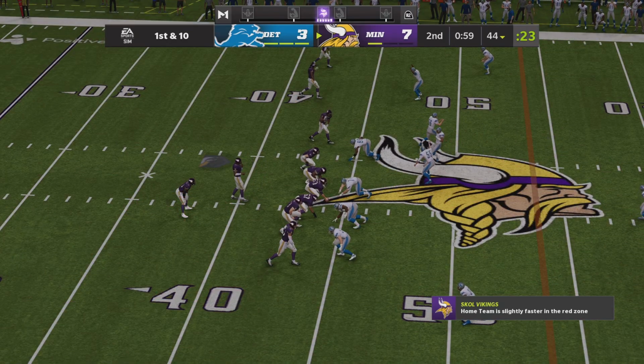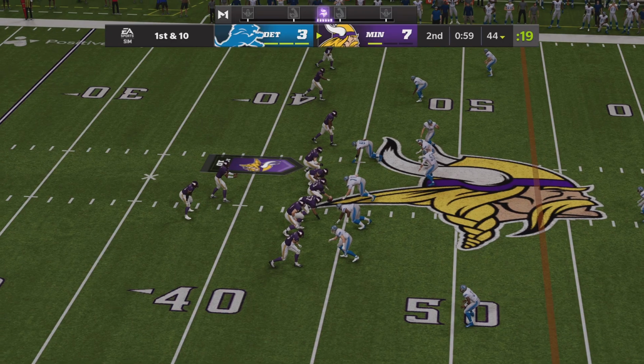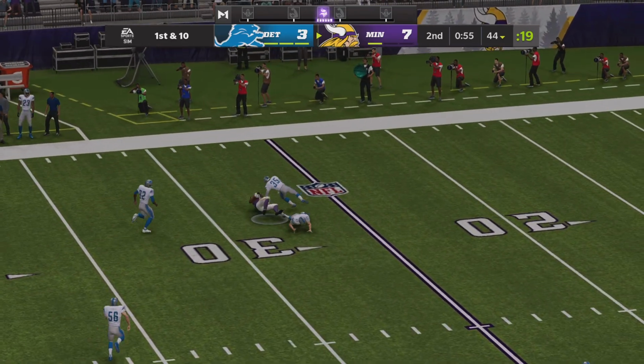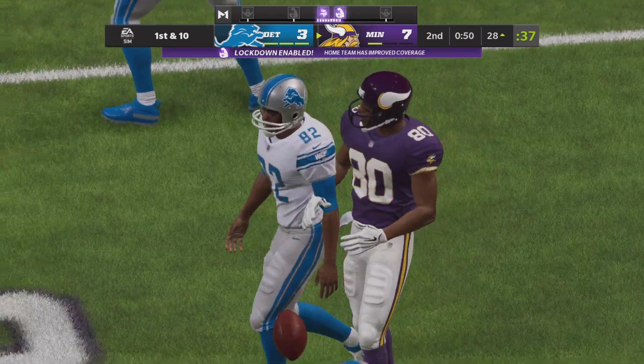Back-to-back good plays have them on the move on first down. Out of the gun here, it's Cunningham. That one caught by Carter. Now he'll go down, but not before getting this inside the 30.